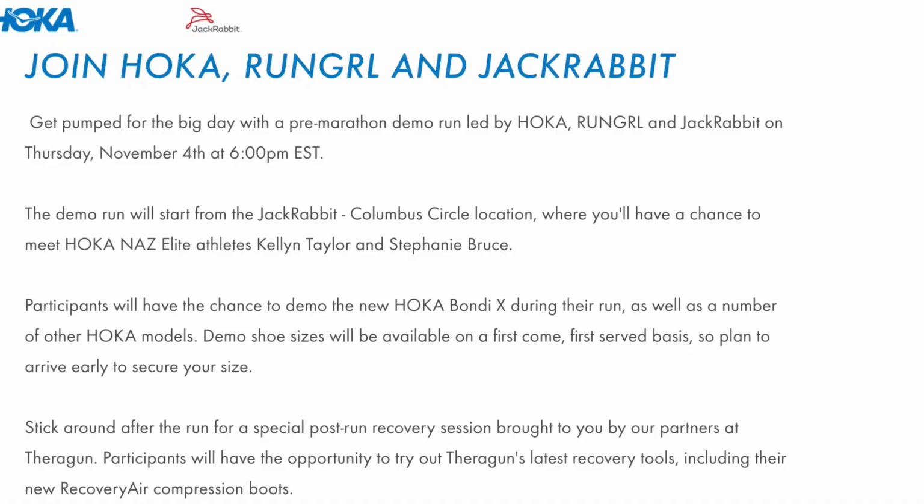So that's an option for you, at Columbus Circle at the Jackrabbit store on Thursday, November 4th at 6 p.m. And you'll also have a chance, if you go to that, whether you're running the marathon or not, to try out the Hoka Bondi X. So I believe they're going to be demoing that shoe, and it's generally going to be open to anybody. You can probably run in it on the group run or just check it out if you haven't had a chance to see it.